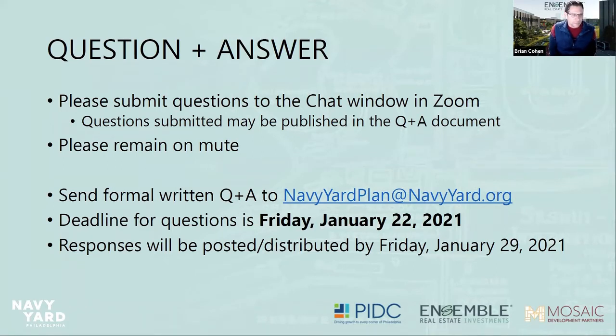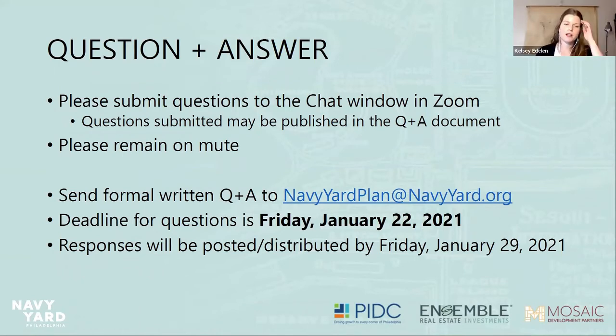Great, thank you, Brian. A few questions about some of the environmental and sustainability elements of the scope. The first, Kate, is how much consideration is given to resiliency, and are there sea level rise studies, and have we been in touch with the Army Corps of Engineers for wetland replacement, or would such studies be something the selected team would be expected to undertake?